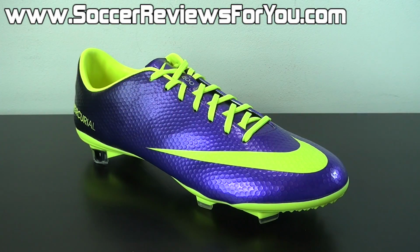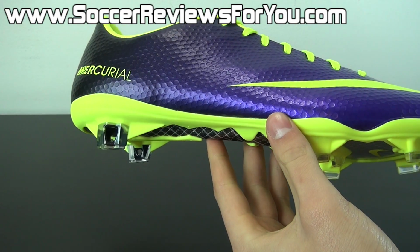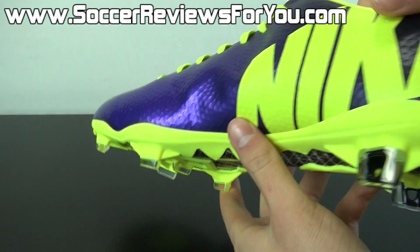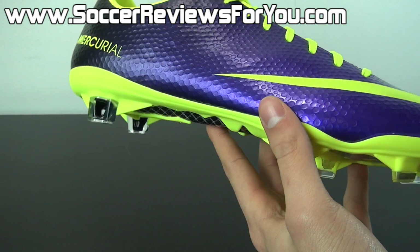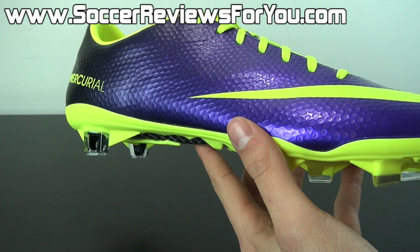The next shoe on the list is the Nike Mercurial Vapor 9, and I think the Mercurial Vapor series as a whole really paved the way for all of the great synthetic shoes that we have today. Now, what really makes this particular shoe such an interesting concept is the speed control golf ball-like dimpling on the upper. It was a really interesting idea by Nike to play with the surface area of the boot in such a way where it would change the feel or amount of friction you would have against the ball depending on the situation.